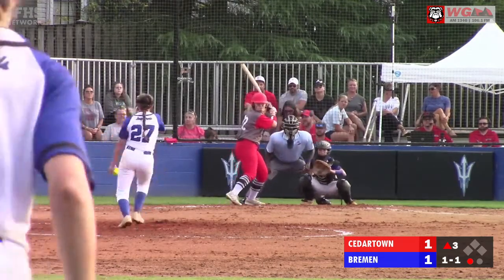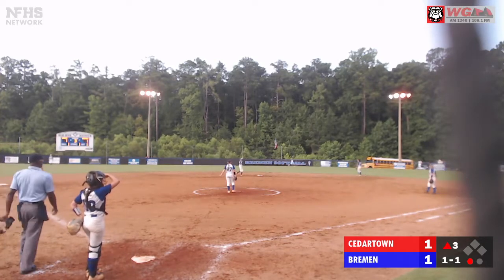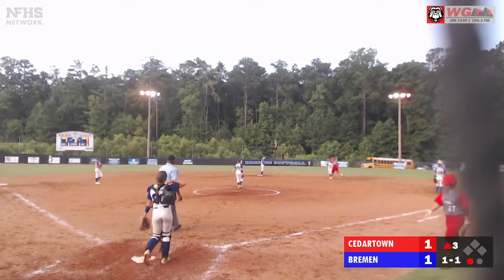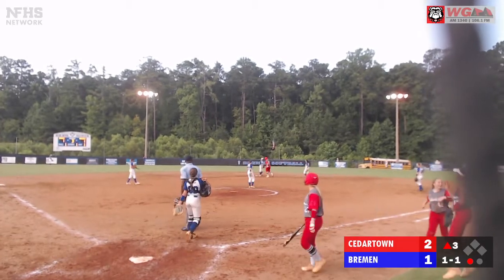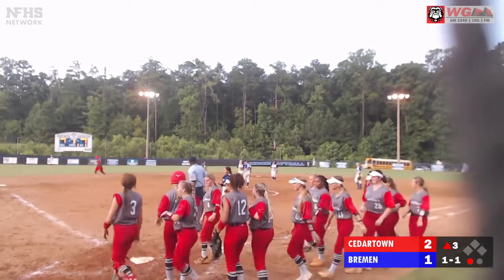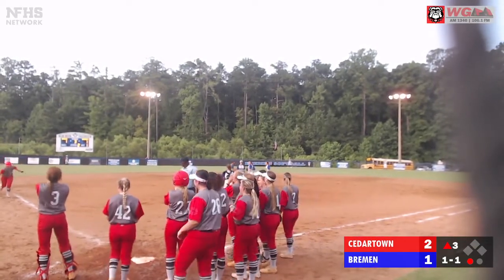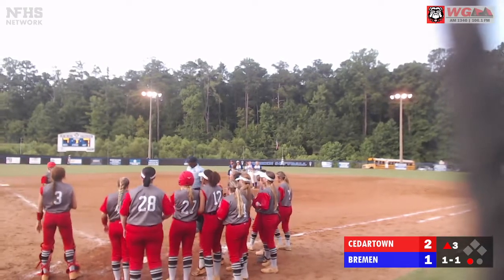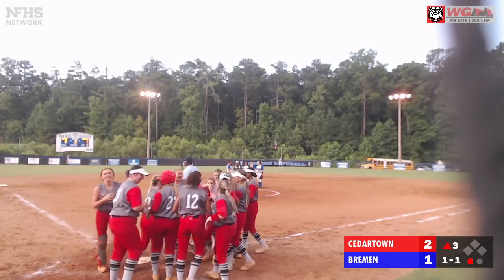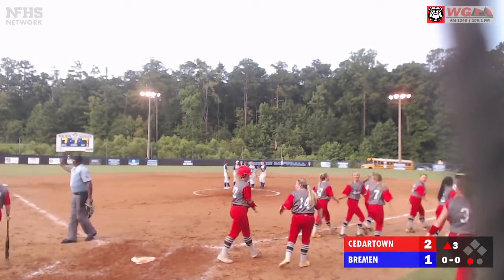Pitch on the way from Terrell. And that one's going to be smacked to the right side, and that one's going to be out of here. Mary Sale Brumby breaks up the tie in this top of the third inning with a solo shot to the right side. It's 2-1, Cedartown. Sam, that was just a line drive. She hit that ball so hard it left this field in a hurry for the first dinger of the year for Mary Sale Brumby, and she gets a welcome at home plate. A 2-1 lead for the Lady Bulldogs.